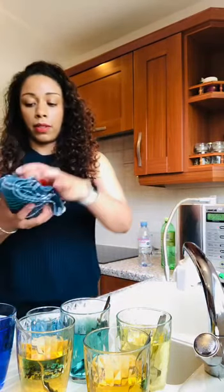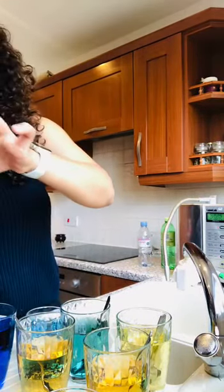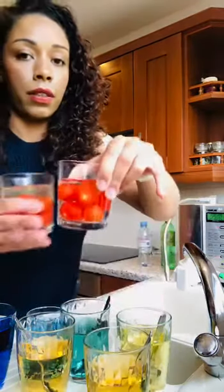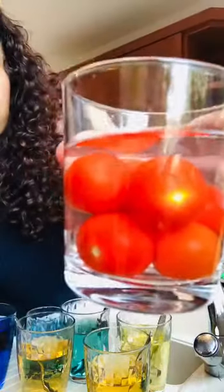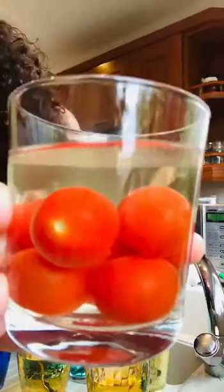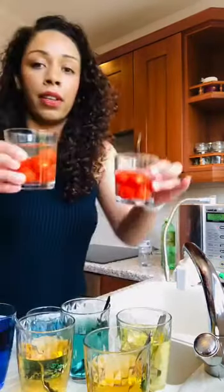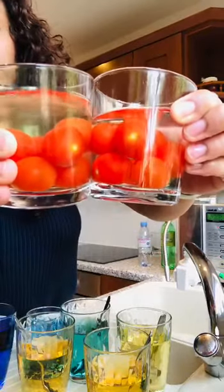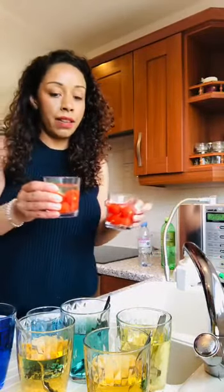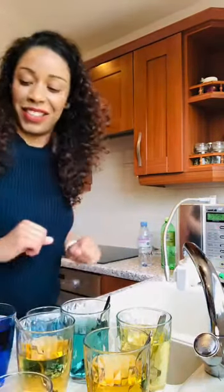Right, let's just give that a wipe so that you can see clearly. So this is the tap water, and I'll give you a real up close view. There isn't much happening there, it's just sitting in some water. And when you look at this one, there is definitely some cleansing happening there. You can see all the little bits rising to the top, and even the colour in the water is very different. So the longer I leave it, the more will happen. But we don't have all day.